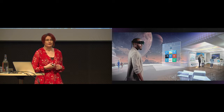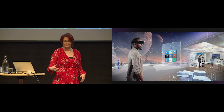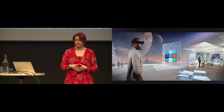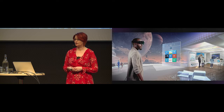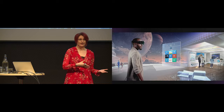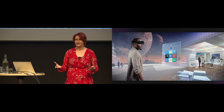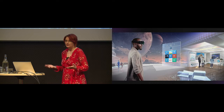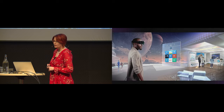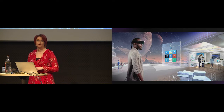Windows Holographic is the possibility to run Windows apps on the HoloLens. And this is also made available for the VR world. So you can develop a Windows application and you can run it on your favorite virtual reality headset, which makes it a little bit more easy. And you can even run your 3D apps for HoloLens in the VR world.